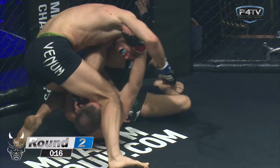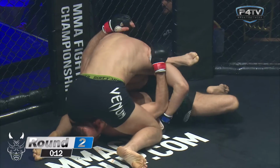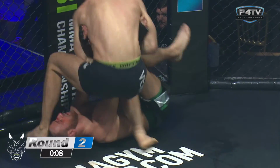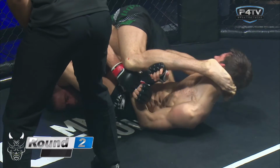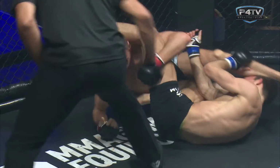And he's got past. Yeah, he's passed really well there. There's some good shots going down now. This is what we wanted to see from Gregory, wasn't it, Ian? Yeah, it really was. But he's only got 10 seconds left in this round. Oh, he looks for the arm. Great defense though from Jay Moogan.